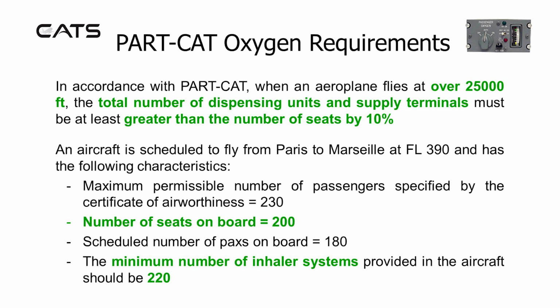In accordance with Part CAT, when an aeroplane flies at over 25,000 feet, the total number of dispensing units and supply terminals must be at least greater than the number of seats by 10%. An aircraft is scheduled to fly from Paris to Marseille at flight level 390 and has the following characteristics.